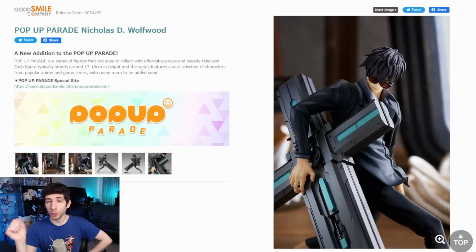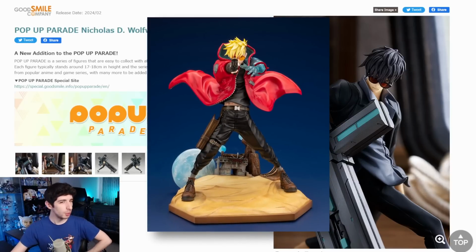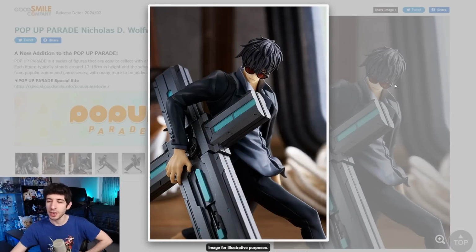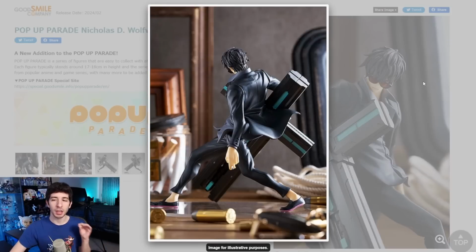Nicholas D. Wolfwood from Trigun Stampede is getting a pop-up parade. There is one for Vash already, and Kotobukiya is making a really nice Vash figure as well. I don't know if they've announced a Wolfwood just yet, so this might be your only option. It'll probably happen eventually, but either way, I think this is fine. I just don't love his hair.